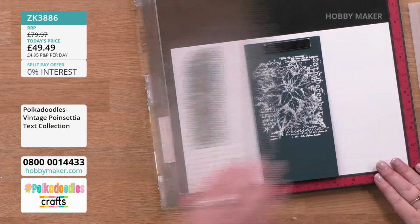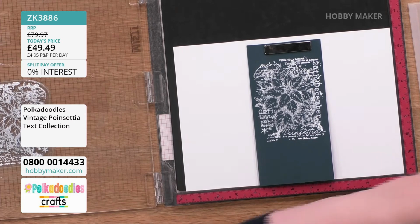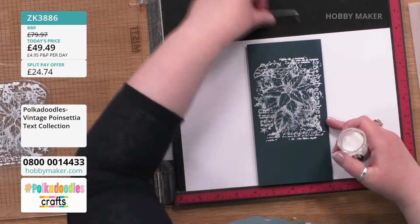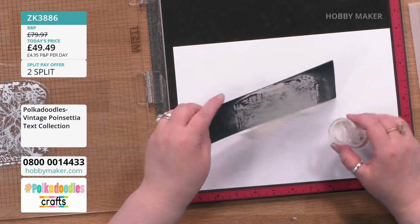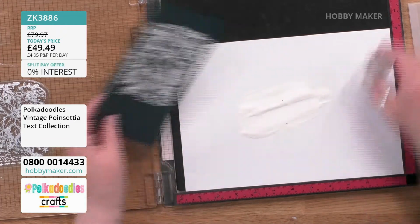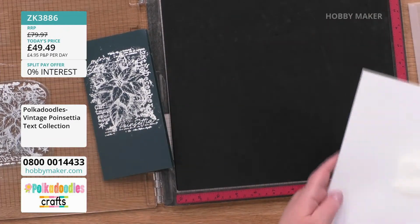So that's come out really nicely. I've got an embossing powder here, just a white embossing powder. Lovely. And we're just going to emboss it, so we're going to get a really nice white effect on here as well. It's blowing everywhere. Let me just get that out of the way because I'll knock it over.